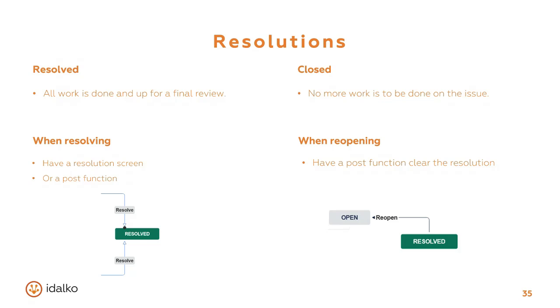Also, when you have a transition that reopens the issue from a status where a resolution has already been set, like resolved or closed, put a post function on the transition that clears the resolution field. This is done so you can avoid the scenario where users don't see reopened issues on their boards because they have a resolution. For example, the dashboard gadget assigned to me shows only issues that are unresolved. So if you would reopen an issue and not remove the contents of the resolution field, the users would not see the reopened issue.